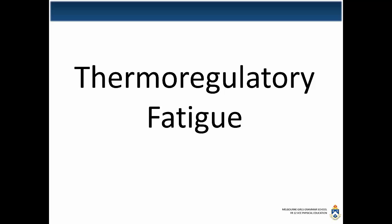It might be that the body is too cold, but more often for VCE PE, we look at it being too warm. Now, what happens is when our body is unable to maintain a stable body temperature and it becomes too warm, we sweat. We sweat to try and cool down. And when we sweat, we become dehydrated. So thermoregulatory fatigue is the mechanism and dehydration is the result. Thermoregulatory fatigue is the term you should be using.